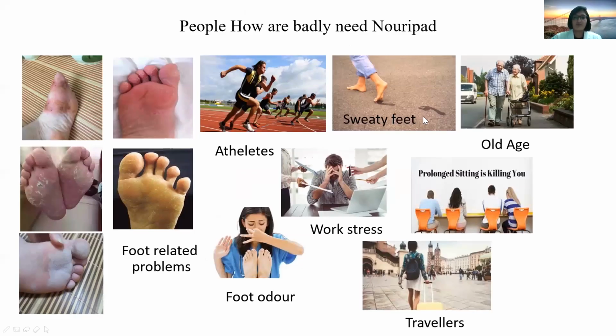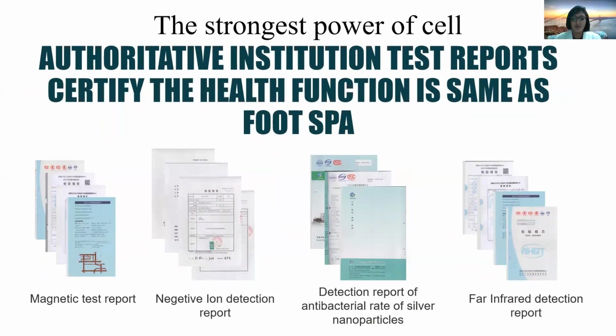These are the pictures of authoritative and certified boards which certify the health function the same as a foot spa. So there are four major pictures of certified boards.